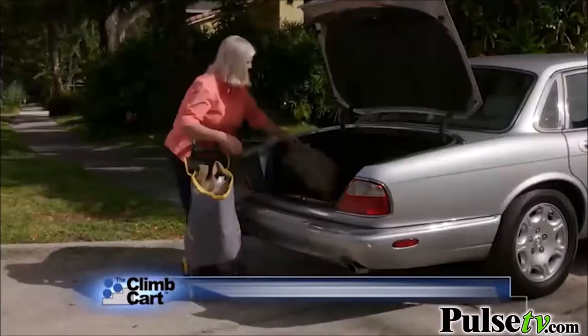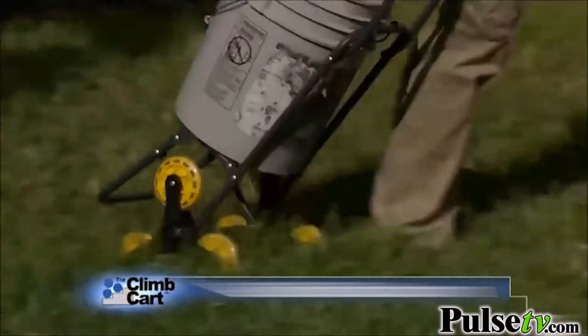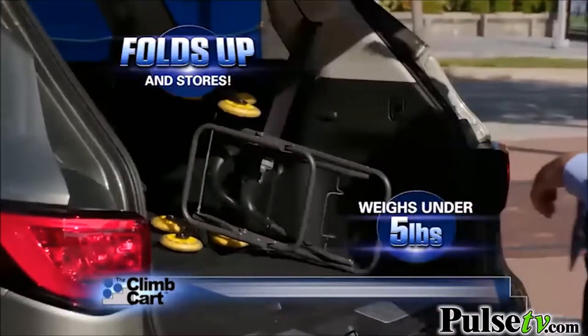Plus, add our jumbo-sized carry bag. Now bringing multiple heavy bags of groceries into the house is simple, and its all-terrain wheels glide through grass with ease, smoothly over brick and up the stairs. Then the lightweight, sturdy frame folds flat and stores anywhere.